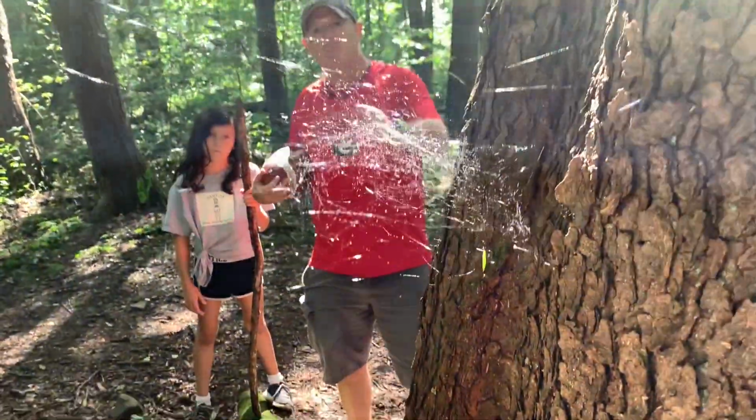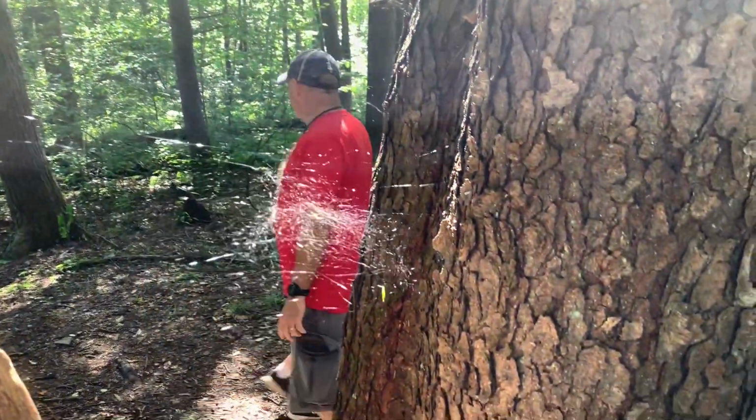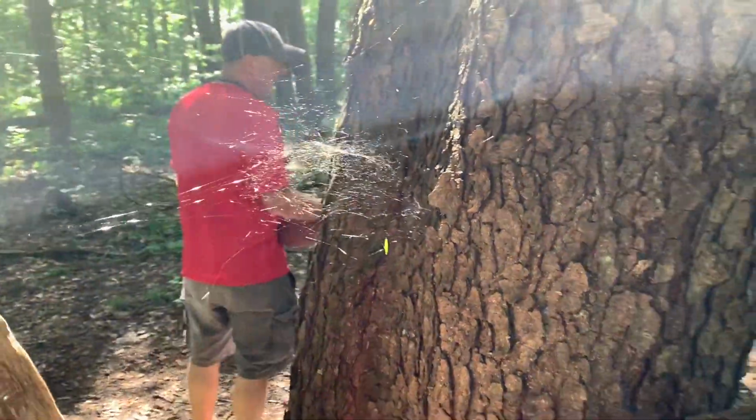Well, you could see there's green bugs. There's daddy longlegs. He looks like he's got something green in there right now. You're okay. Any crawdads in there? It's not gonna hurt you.